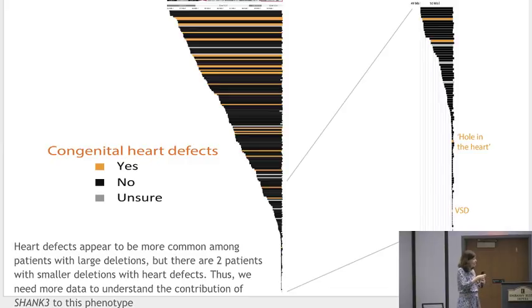So, I cannot conclude that this only happens in large deletions. When I did the analysis before, it seemed that no one with a small deletion had it. So I thought, okay, this is only for large deletions. Now that I see these two, I say we need more data to understand the contribution of chunk 3 to this phenotype. Okay? You see that there are some things that are not clear-cut. All the ones that I showed before are clear-cut. This one is not clear-cut, so we cannot conclude.